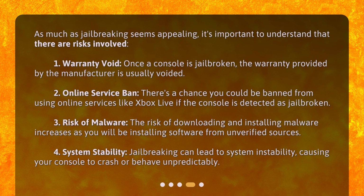3. Risk of malware. The risk of downloading and installing malware increases as you will be installing software from unverified sources. 4. System stability. Jailbreaking can lead to system instability, causing your console to crash or behave unpredictably.